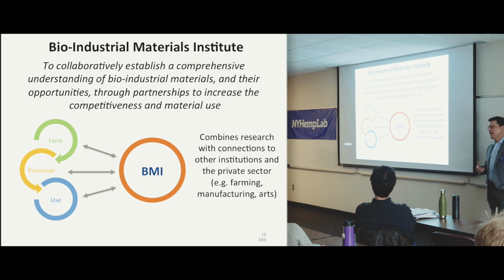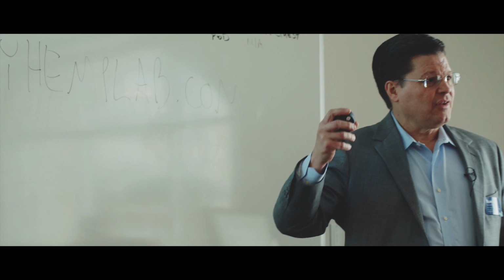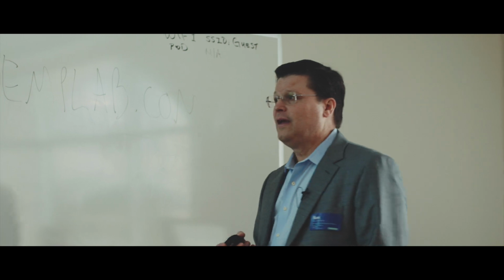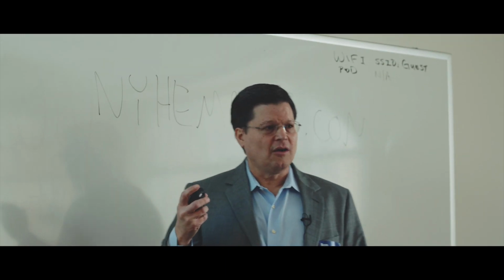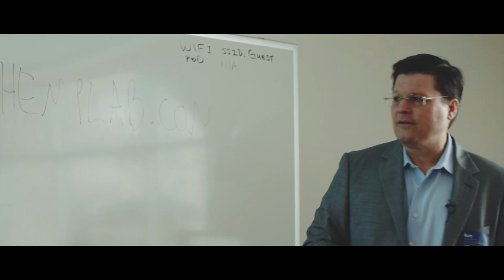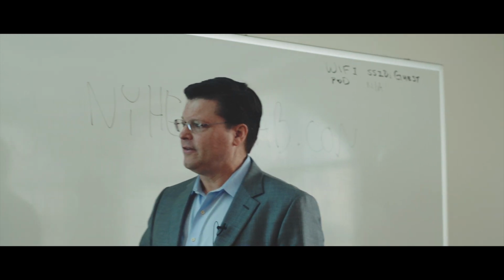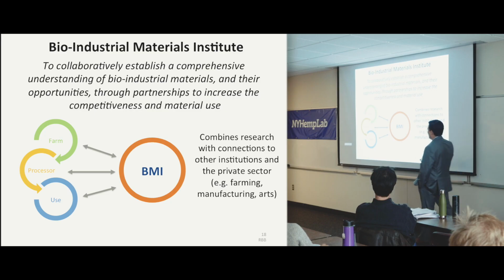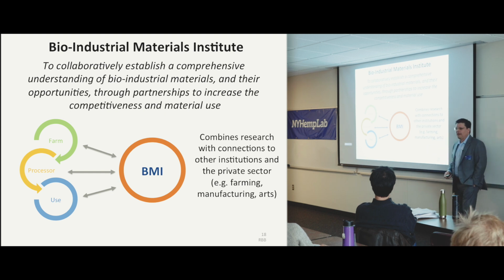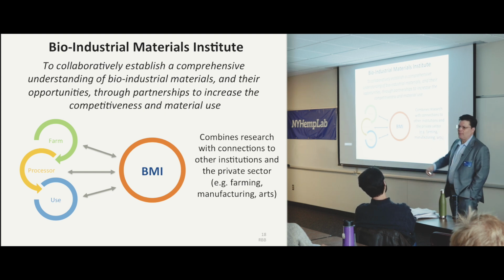Now, when I say biomaterials, I don't just mean hemp. There's other fibers, there's other materials out there, obviously the biopolymers and things like that we want to work with. But to get started, we see the low-hanging fruit being hemp. It's an important thing that I think we can get ahead of and establish ourselves with. But we're talking all the way from farms, so we're talking the agronomists, the people like Larry Smart at Cornell, or Jen Gilbert Jenkins at SUNY Morrisville, all the way to end users. And we want to make sure, because if we don't understand everybody's problem, we can't come up with solutions.